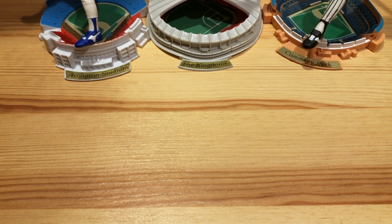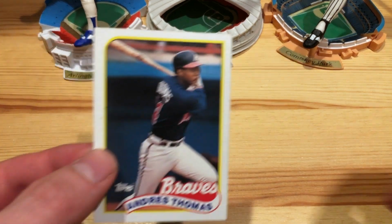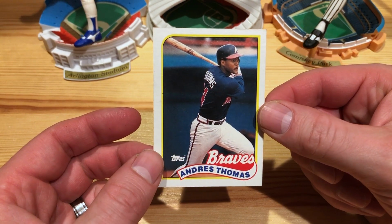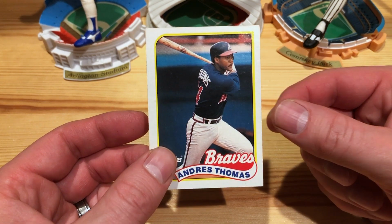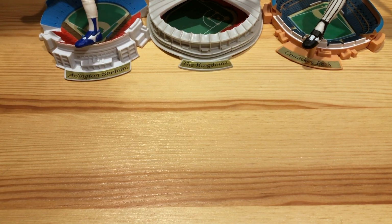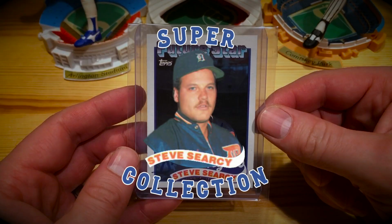Today I'm going to be going over the next player that I'm going to be super collecting. So recently I became the #1 super collector of Andres Thomas on Trading Card Database. And at the end of that video, I mentioned that my next super collection was going to be of none other than Steve Searcy.